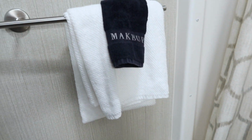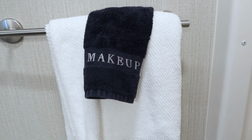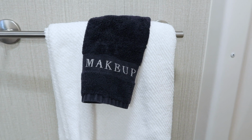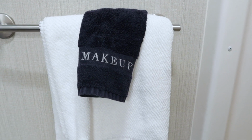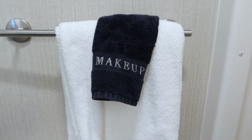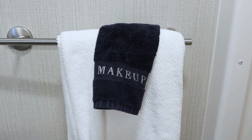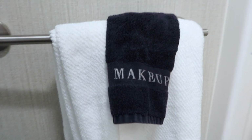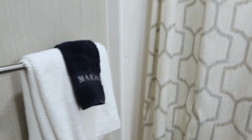I've got one of my little black towels. For those of you guys that don't know, I actually manufacture these towels and sell them on Amazon, and I love these. I use a fresh one every single day. I can bleach them if I want to keep them ultra fresh. I really don't though. I just wash my stuff on ultra hot. And so these are really nice. I use these after I wash my face or when I exfoliate so that I don't ruin things with makeup.